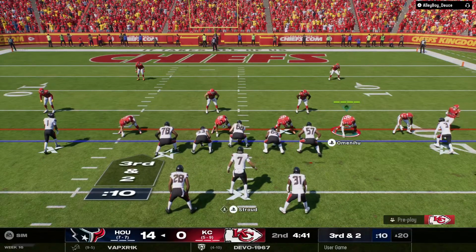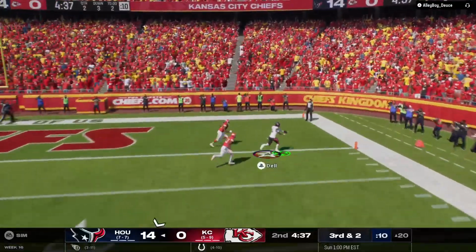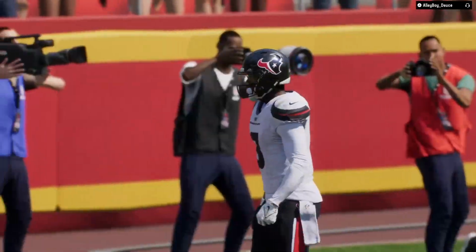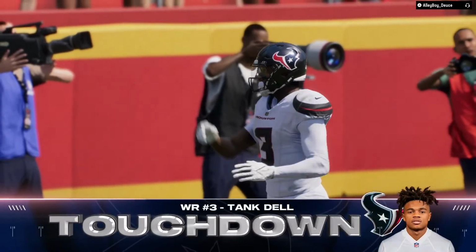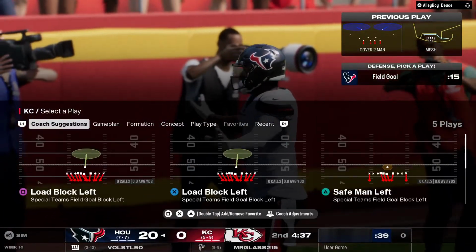In motion now, it's Collins. That is going to be hauled in. He's got it. Touchdown, Texans. That's a 2-touchdown game for him. Numbers 7 and 8 for the season, and that is number 2.